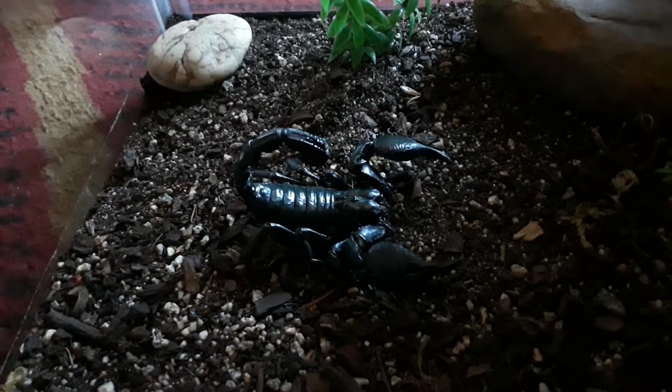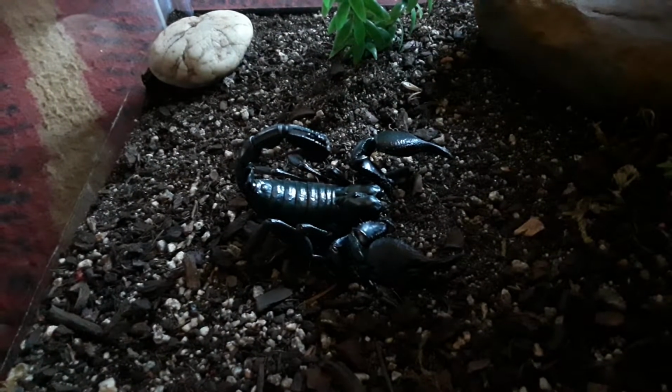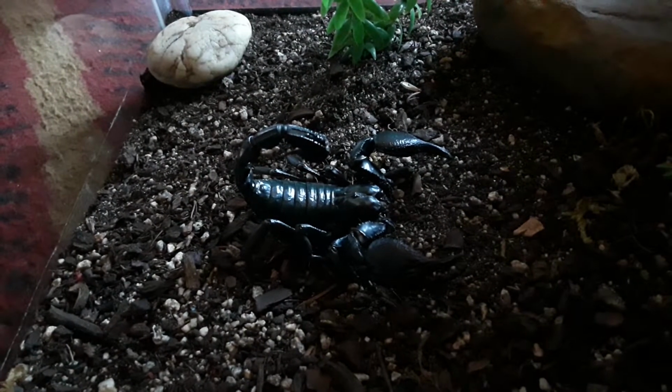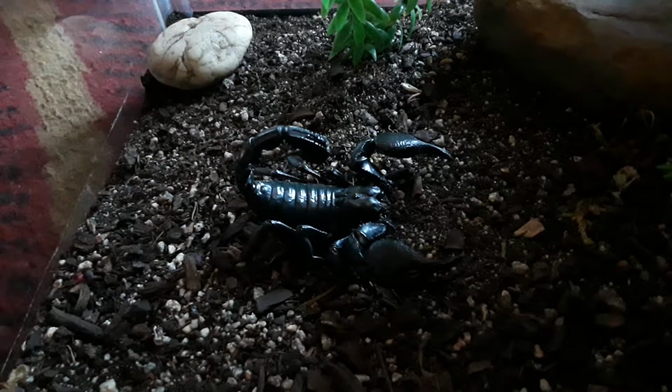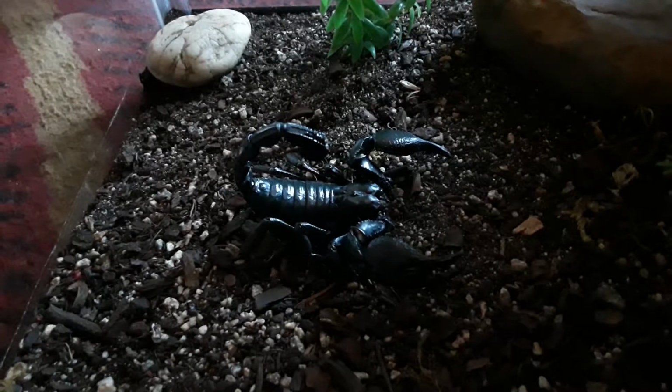It's funny when you try to move them, because we try not to get them wet, so we try to scare them into their hide or push them into their hide before we do anything. And yeah, no matter what, when we mist their cage, they come out with their claws up. So nothing you can do with these guys. They're just aggressive by nature.